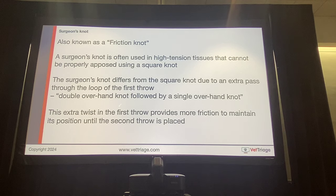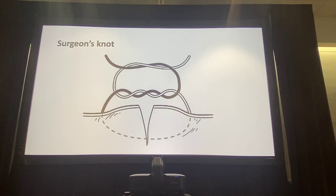This will make more sense when I show you the picture and video. This extra twist provides more friction. And so I'll show you now. This is what you're looking for. So you know how prior we did this square knot, right?